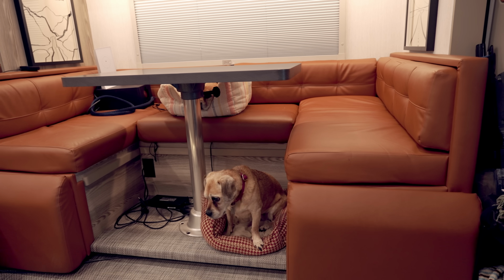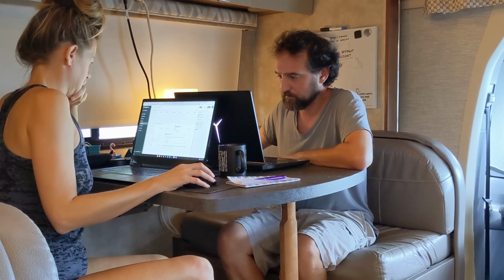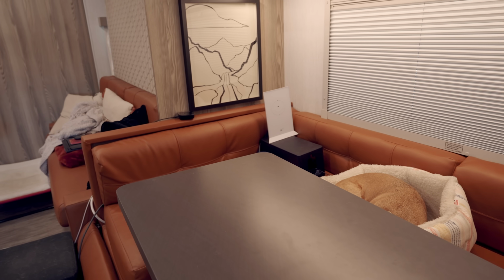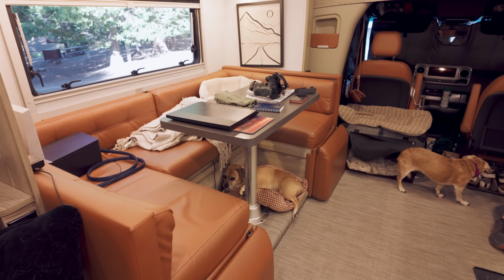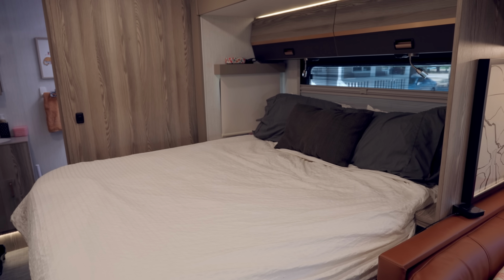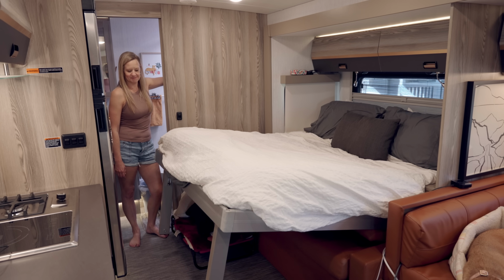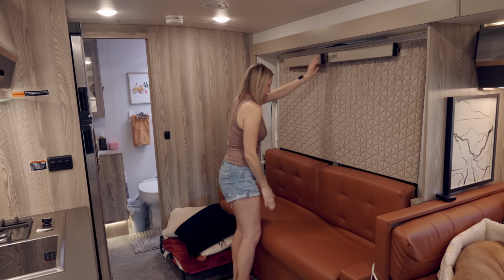The dinette is fantastic. This is much larger than the dinette that we have in our 2019, and I think this is even larger than prior model years as well. The U-shape is excellent for dedicated workspace, but then also being able to enjoy a meal together. And still one of my all-time favorite features of the 24D, and part of why we bought the floor plan back when we did, is the Murphy bed. It is just such a great use of space. You can put that bed away during the day and you get all of that living space back.